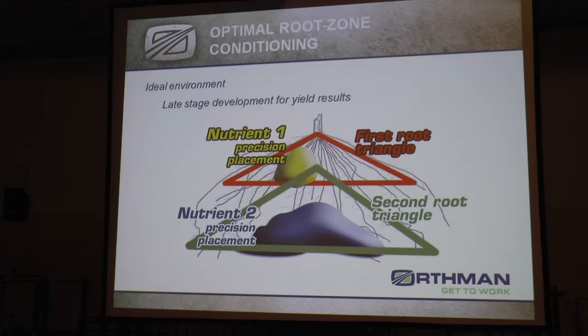3 extra kernels. Now let's create 2 more rows. And the kernel length of the cob is 40 kernels. We are jumping yield. Magnificent. It's all about where we put the nutrition.